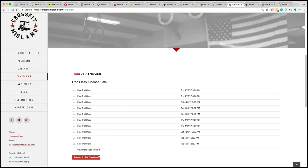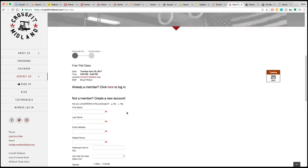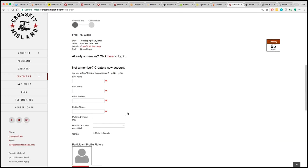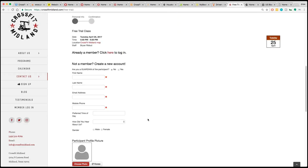Ideally, if someone wants to have a little more skin in the game than just give you their information in the contact form, but before they buy a membership, you give them that middle ground where they can reserve a spot in class. They put in their personal info, they sign a waiver, and they're good to go. If you're using our automations, we can send them that email letting them know the day before their class where they should go, the location, who it's with, and the time.